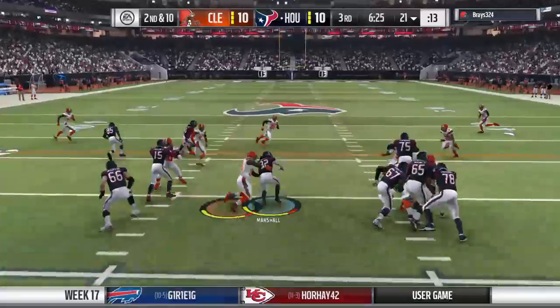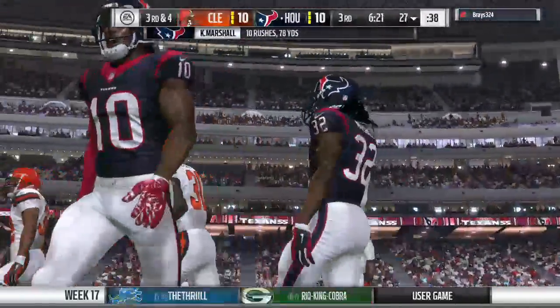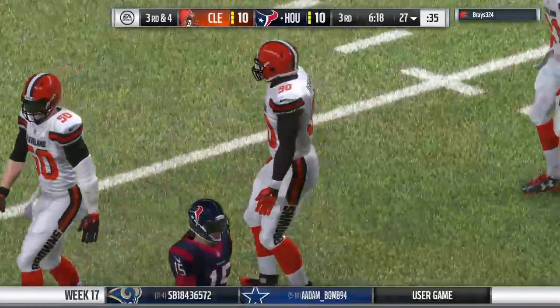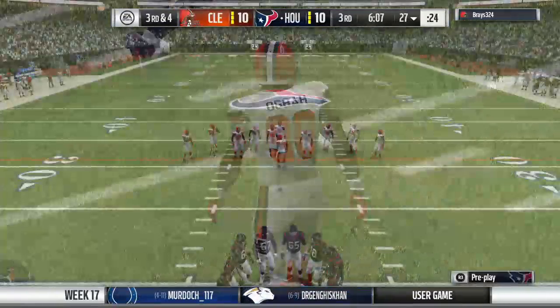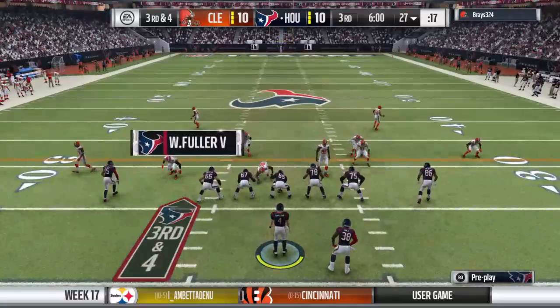They'll run it now out of the gun. And he finds some space past the 25 to the 27. He's able to rattle off 6 on the carry, and that'll get him to 3rd and 4. And once again, leverage wins. The offensive line, lower than the defensive front. They moved them and found some good space for the guy carrying the ball.